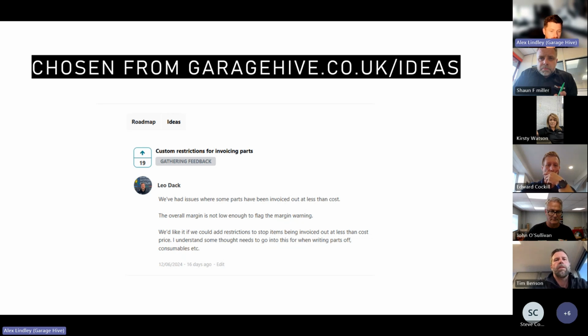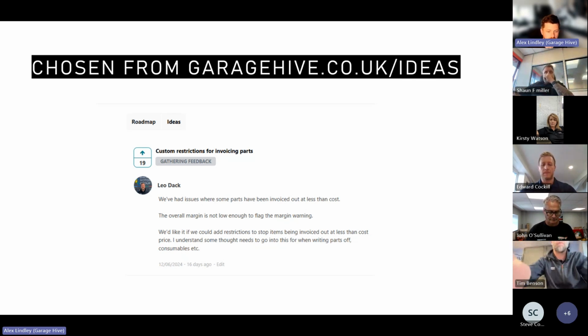So essentially what he wants to happen is if an item on a line level falls below a certain margin, that there are some restrictions in place so staff can't just give parts away. So we don't know whether to make that customer based or user based. We don't know yet exactly how we're going to design it, but we're going to add restrictions in place that you as a business owner can have some control over what your service advisors do in terms of discounts. I'm sure we all think that's a good idea and something that we would probably all take advantage of.